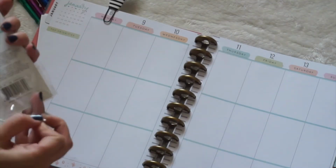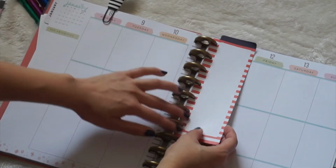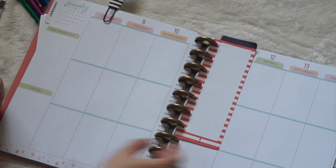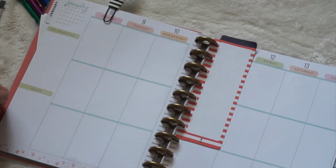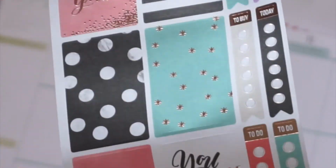And then for the weekly view, I like to add in an insert for meal planning. On the front, I write in the meals that I want for the week, and the back, I just put in the grocery list. But I'm gonna set that aside for now so I can fill out the rest of the week.